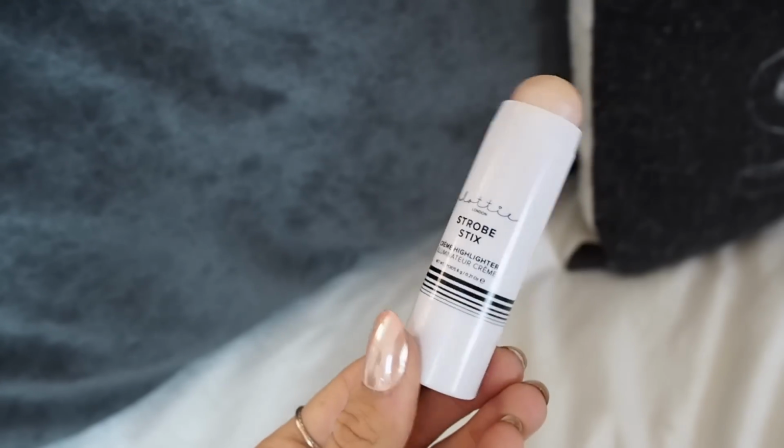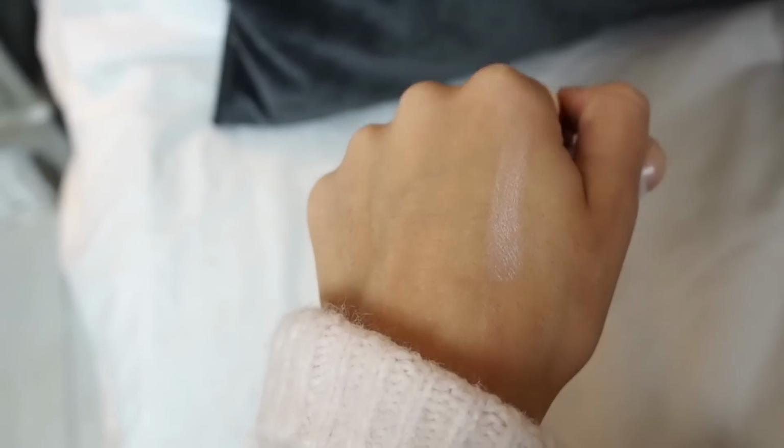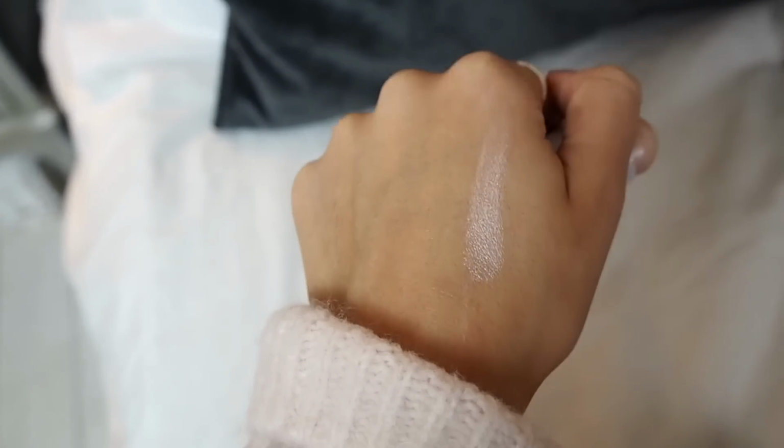The highlighter that I'm using today is the Mermaid Glow. This one is actually the only one that is exclusively available on ASOS, but because the rainbow highlight seems to be a thing, I thought I would use this. I'm actually going to use one of their strobe sticks underneath this highlighter, just because I find it helps it stick and helps it pop even more, and you can never have too much highlight. So I'm just going to apply the strobe stick beforehand.